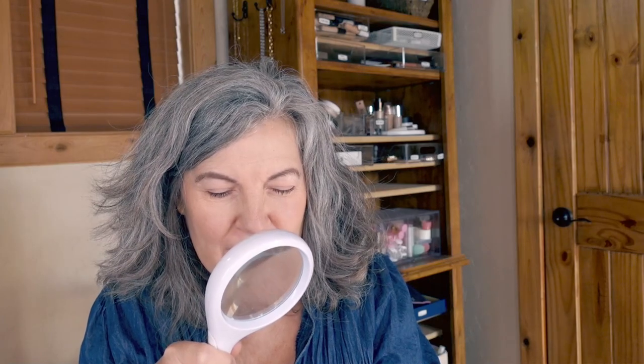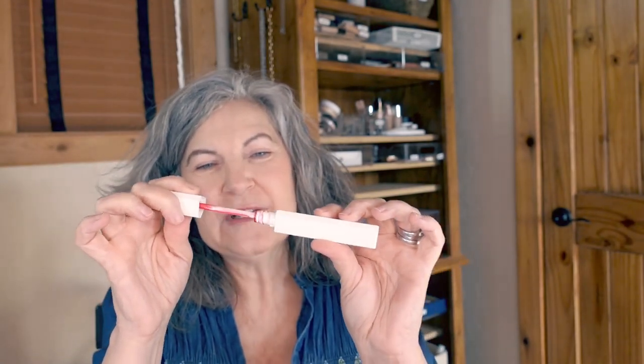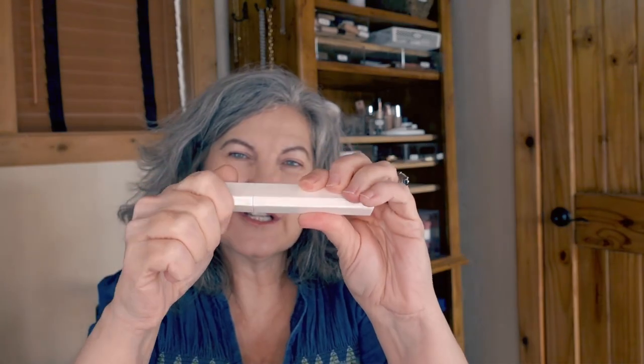Matte LA Girl Flat Finish Pigment Gloss. I didn't like that. This Fenty Lip Stain. This is a tough one. I really like it, but it's so hard to use. It's like a liquid lipstick. And I'm going to get rid of it. Oh, I'm going to give it to my friend and she can get rid of it. She's going to be like, thanks.